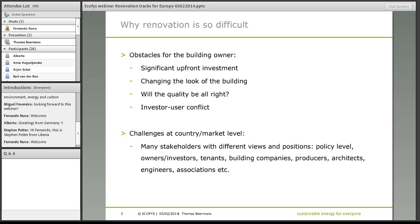Another topic is then the quality. So will the quality be all right? Will the savings really be achieved? Or will it maybe be more difficult than before? It's not that there are no solutions or that there are no clear technologies and ways to get the quality. But at an individual level, it's always a question whether it will really work.